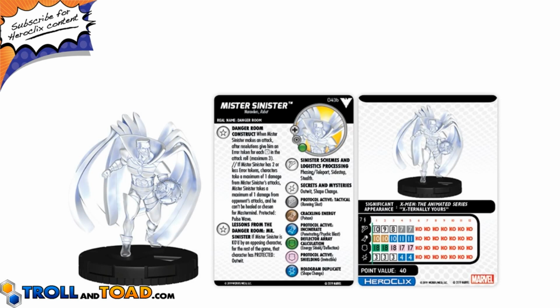Next up, we have Mr. Sinister, number 43B in the set. He has the Marauders and Robot keywords. He has improved targeting, ignores hindering, 2 traits, a special on his movement, and a special on his damage. His first trait is called Danger Room Construct.